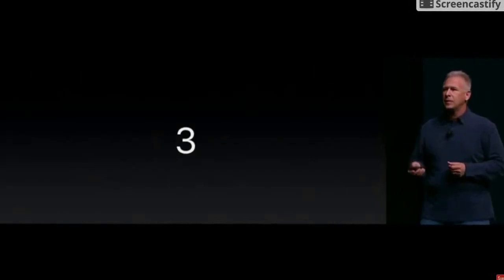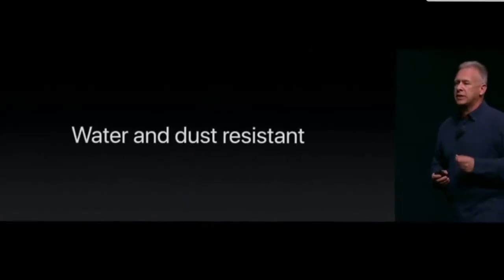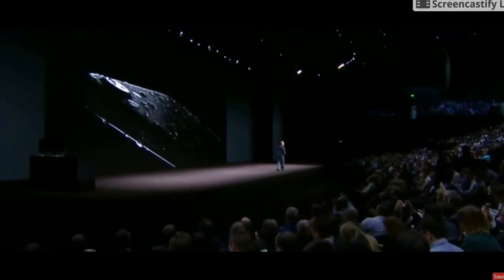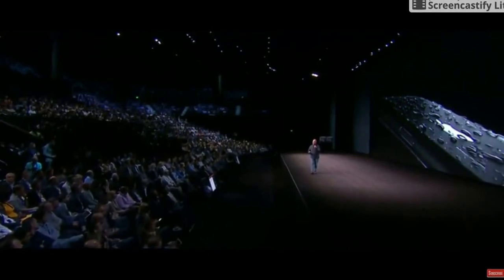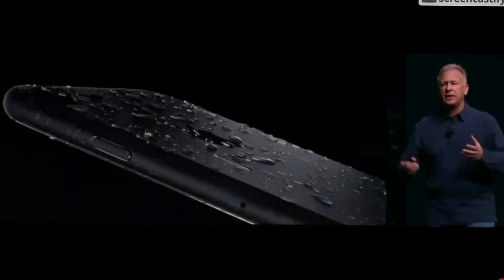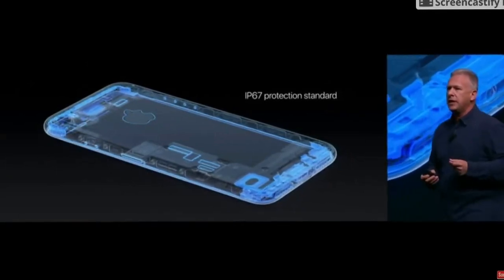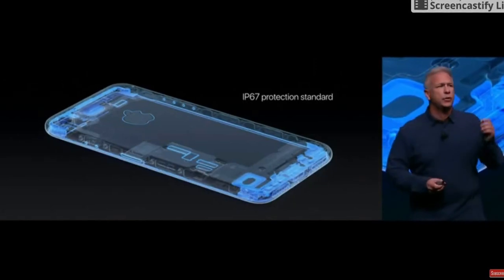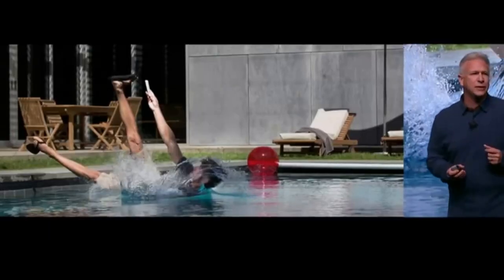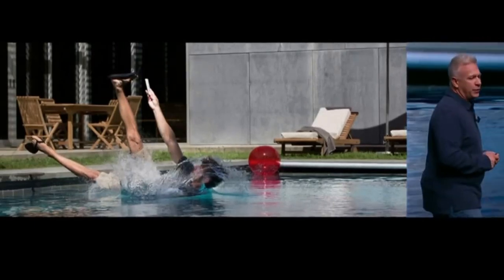Number 3, the new enclosure in iPhone 7 and iPhone 7 Plus are water and dust resistant. Now, it's incredibly important to the team to ensure that we protect the great feeling and experience that we all love about our iPhones with the buttons and switches. And to do that and provide this resistance meant re-engineering it from the inside out in many ways, including new seals and new adhesives. In our tests, it is IP67 protection standard. What does this mean for all of us? Well, even the least coordinated among us don't have to worry in case some unusual mishap happens that your iPhone will be safe from water or dust.